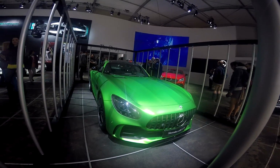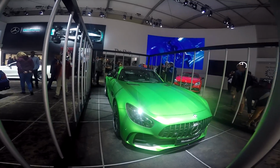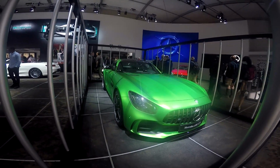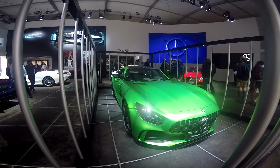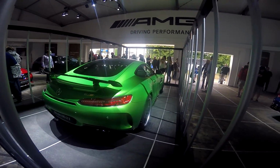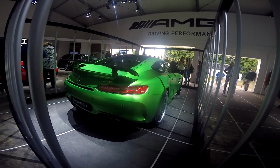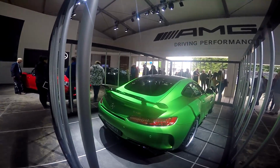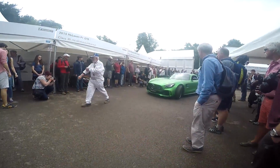Mercedes had the new AMG GTR. I'm not sold on the front grille particularly. I don't know, there's something about it that is a little bit on the peculiar side. It does look a lot better from the back. I don't know what it is. I'm just not completely sold on the car. However, the engine is rather noisy.